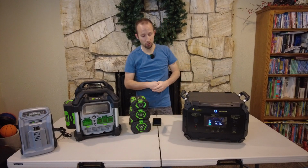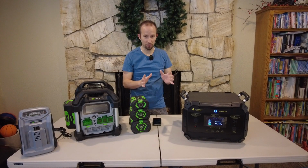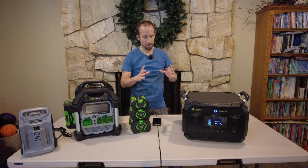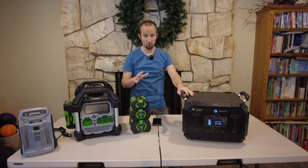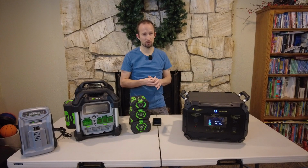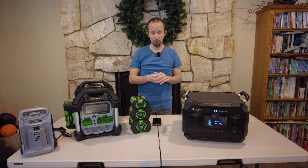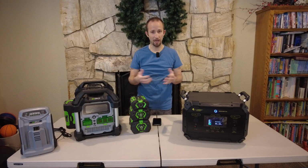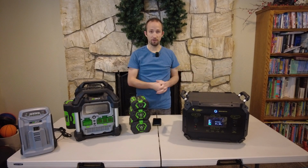Again, 922 watt hours. When I run it through a test, pulling roughly 350 watts through just a heater, it was able to pull almost 800 watt hours from that. So that kind of gives you an idea of the efficiency of the inverter. In that scenario, it's probably about 23-24% losses. That sounds kind of high. It's pretty on par with a lot of inverters, especially ones that have to be compact and small enough to fit inside of here.